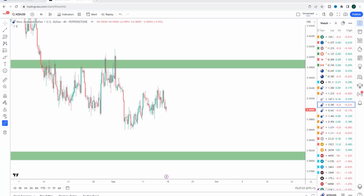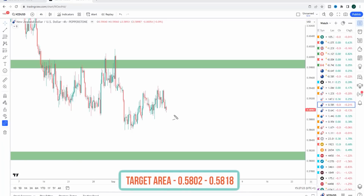Next is New Zealand dollar, very similar to the other setups that we're looking at here. I'm going to be looking for this market to correct, or maybe even, if we get a test on Monday, this would be what I was talking about, range trading. So holding the range between Monday and Wednesday.